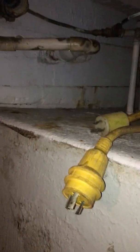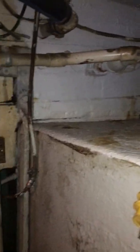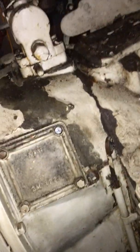I believe someone's working out on the dock. I think that's the sound I was hearing. This is a discharge for the seawater pump. And it's a 105 amp, 32 volt alternator. All belts are really loose, but supposedly that's the way you want them. They seem a little bit on the loose side to me.